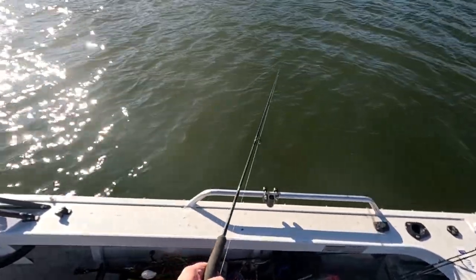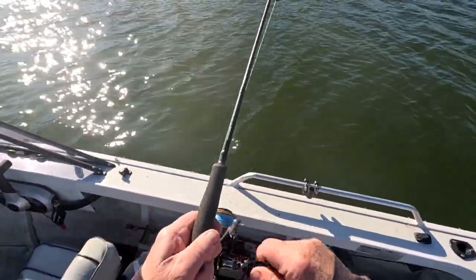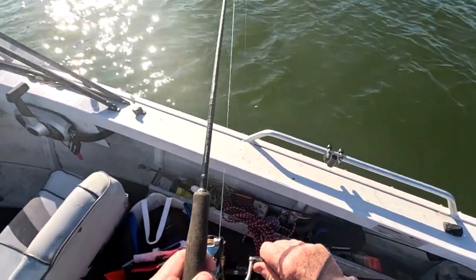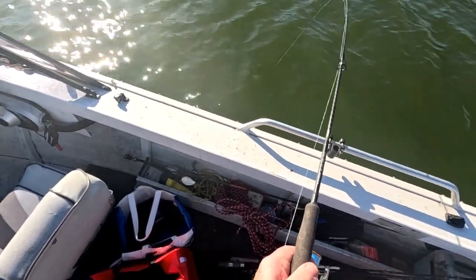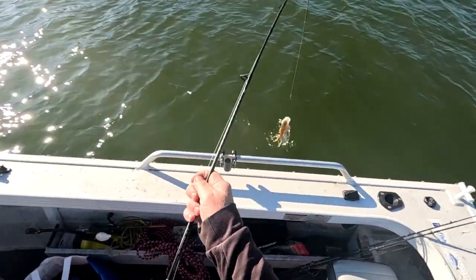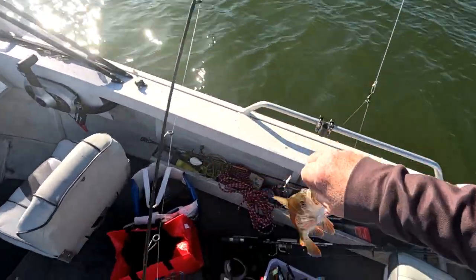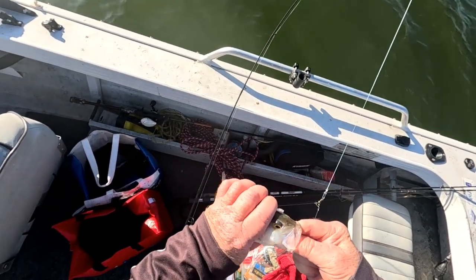Okay, there's a fish playing here. Oh, there we go, we've got one. Yeah, that's not a bad fish. He has swallowed that soft plastic, so he won't be going back anyway. He's not going to live.